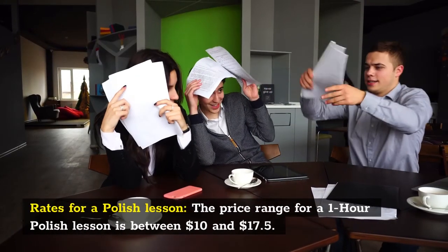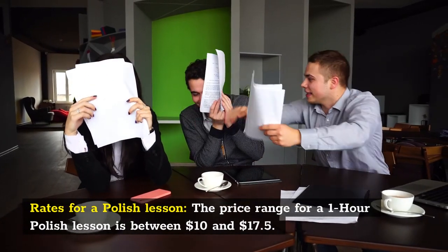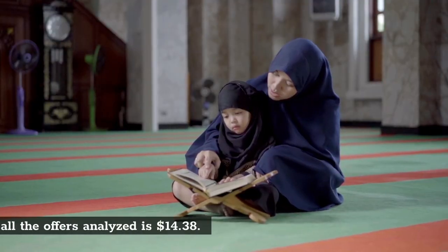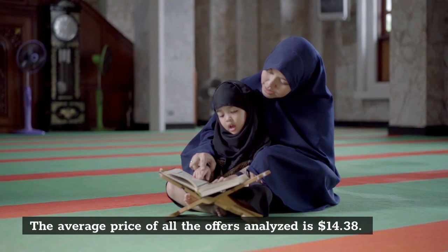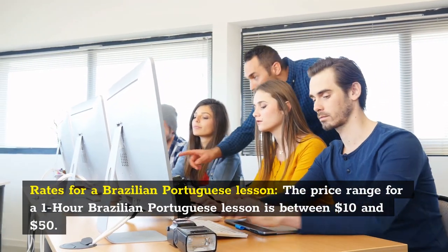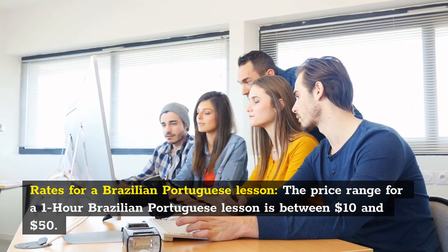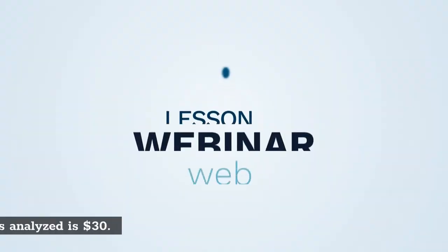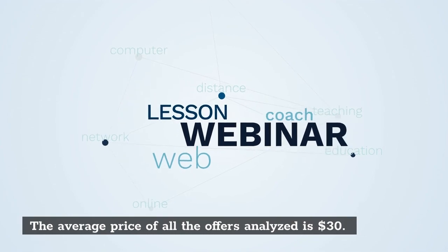Rates for a Polish lesson. The price range for a 1-hour Polish lesson is between $10 and $17.50. The average price of all the offers analyzed is $14.38. Rates for a Brazilian Portuguese lesson. The price range for a 1-hour Brazilian Portuguese lesson is between $10 and $50. The average price of all the offers analyzed is $30.